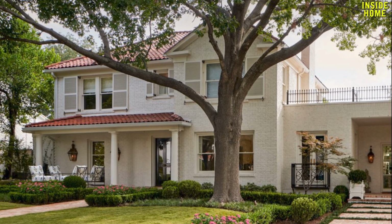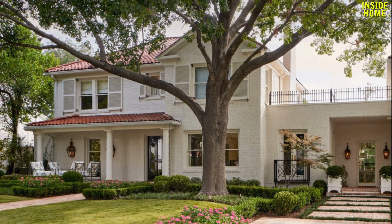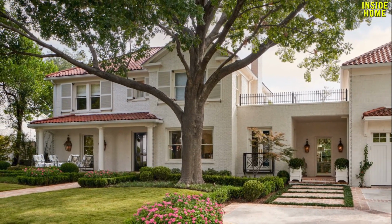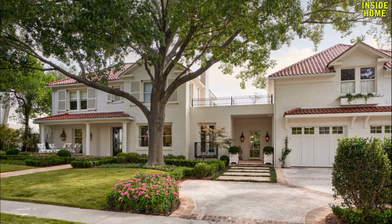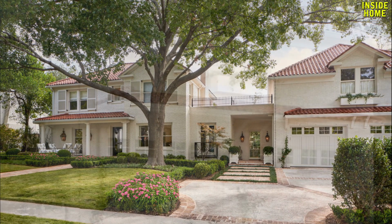Jenkins Interiors, the interior designer of this project, led by Jenkins, is renowned for crafting timeless, curated spaces that seamlessly blend classic elegance with contemporary comfort.